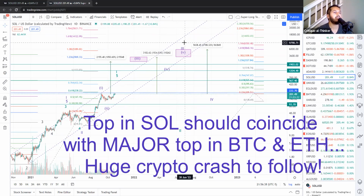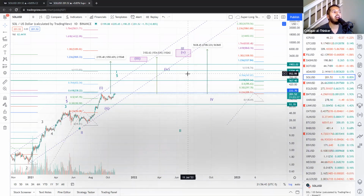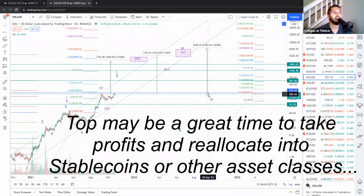That would be a great time to take profits in both of those cryptocurrencies, but altcoins as well, because no matter how you cut it, I do expect to see a sizable correction there, and you don't want to lose all your profits. We may enter a bear market that could possibly last several months or even multiple years. But in the meantime, as we approach the top, I'll have more guidance on how you can diversify or take your profits, possibly reinvest into equities or stable coins or anything else.